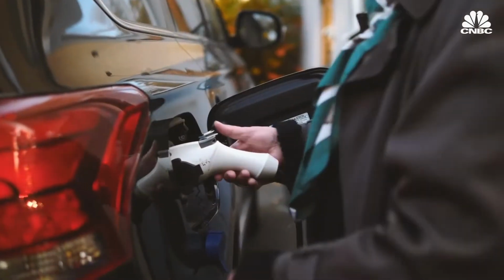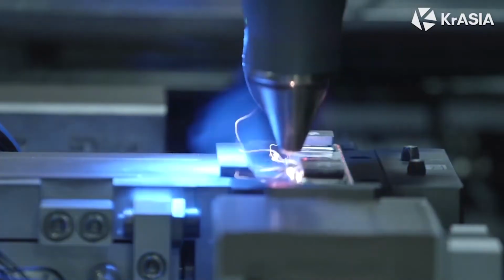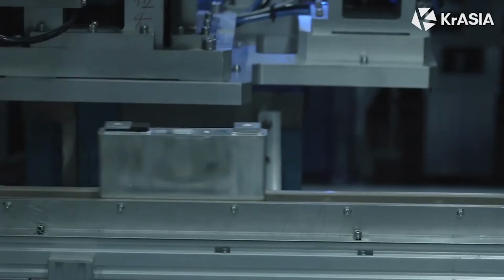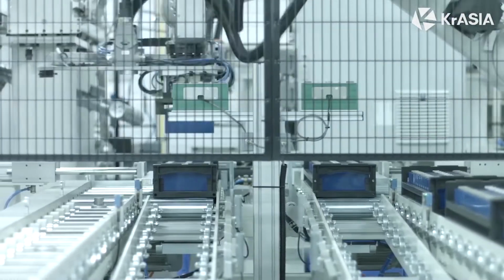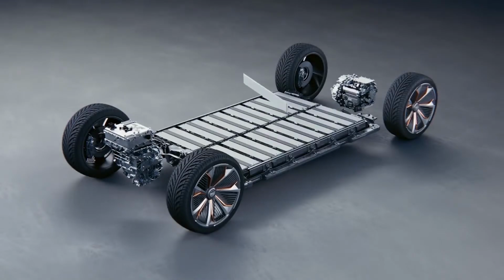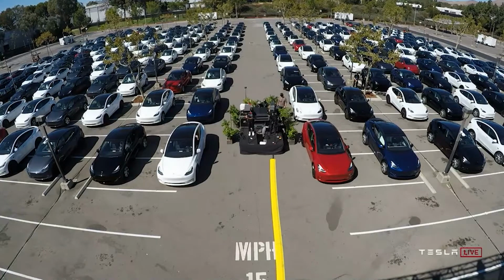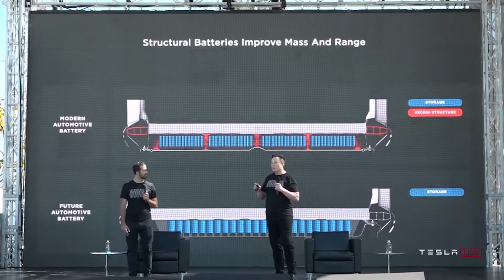Tesla claims that this new tech reduces manufacturing costs by 50% while providing 16% more range and 5 times more energy between each charge. Tesla CEO Elon Musk announced this new battery technology in the company's famed Battery Day last year. Also, the battery cell packs are expected to be structurally integrated into the chassis.